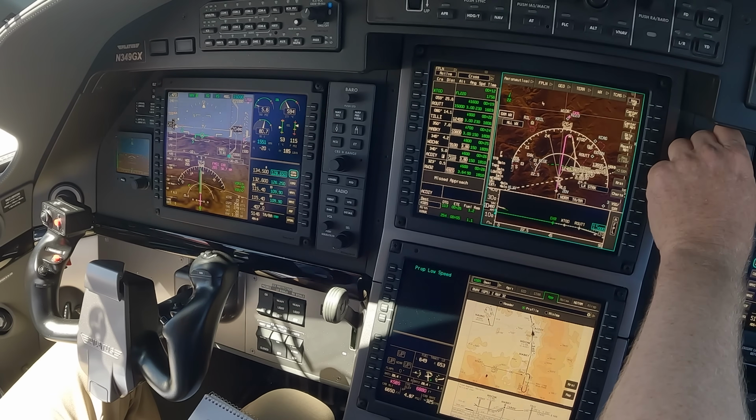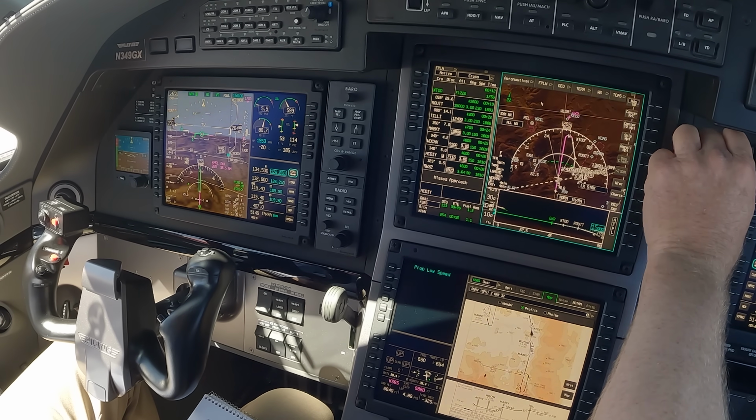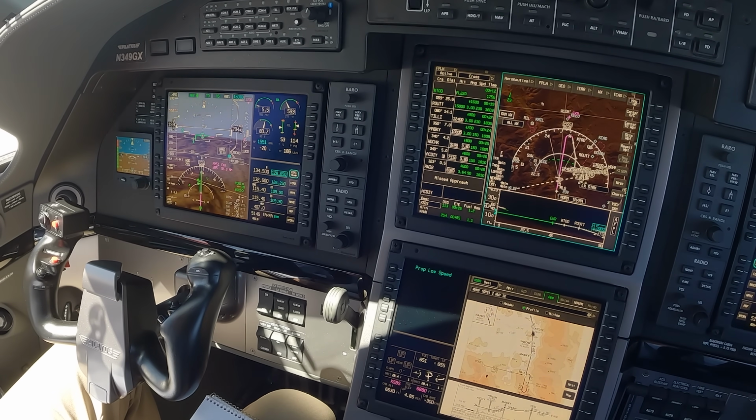Medevac 403 Delta Papa, descend via Pender 3, Denver, sending altimeter 3001.